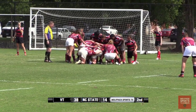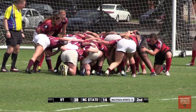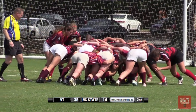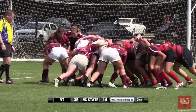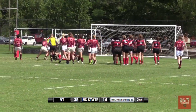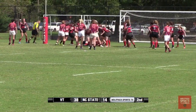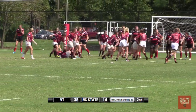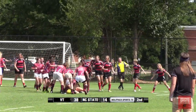So here we go. Wolfpack defense trying to keep the Hokies out here. And the ball's in. They're gonna wheel it again, but the Hokies come out with it, pushing forward. Very close to that line again, but the Wolfpack standing strong. Great defense here. This is fantastic defense. Holding it up and keeping it out of the try zone this many times is pretty impressive.